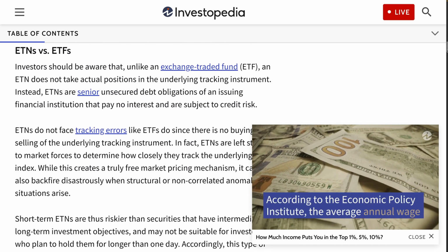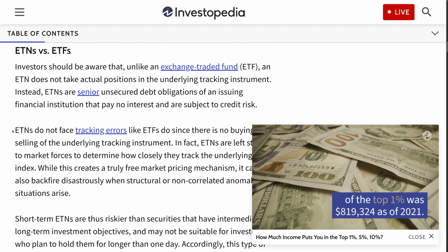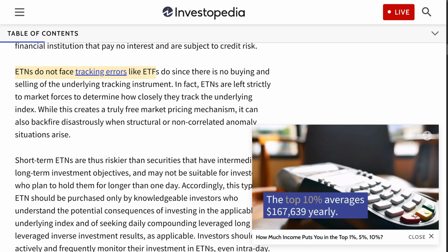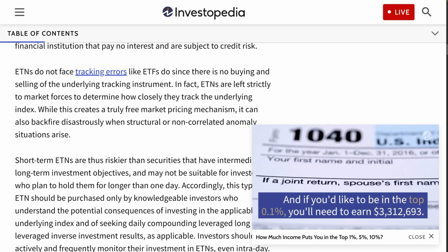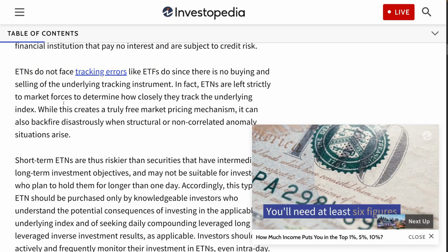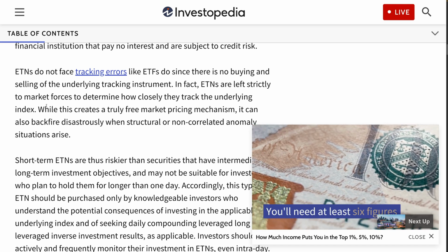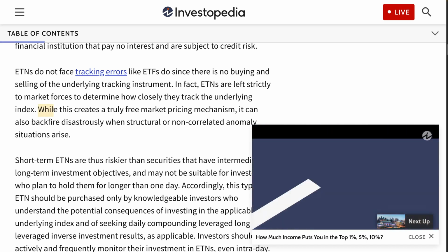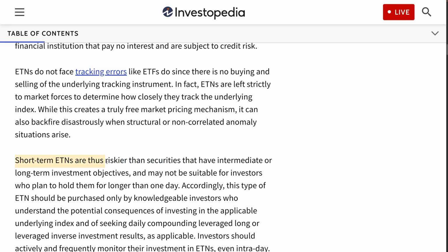And they go on to mention that basically ETNs do not have tracking errors like ETFs, but unlike an ETF, the pricing is not as accurate. So the price of the underlying ETN may be way overpriced or underpriced, unlike an ETF. Short-term ETNs are riskier than securities that have an immediate or long-term investment objective and may not be suitable for investors who plan to hold them longer than 1 day.